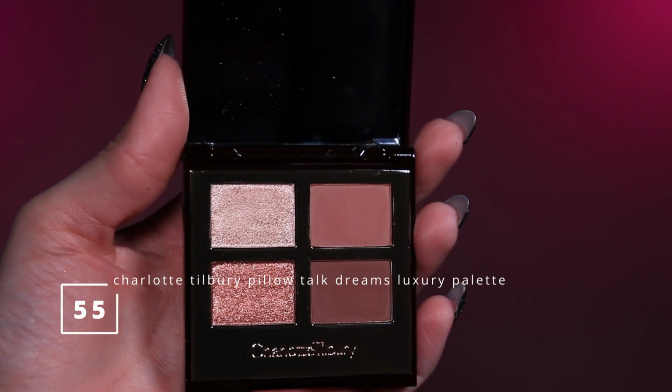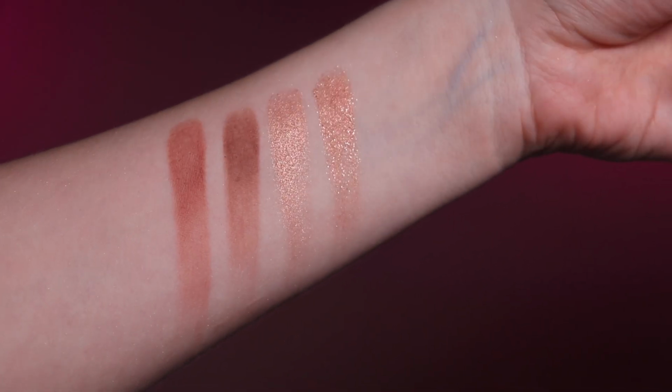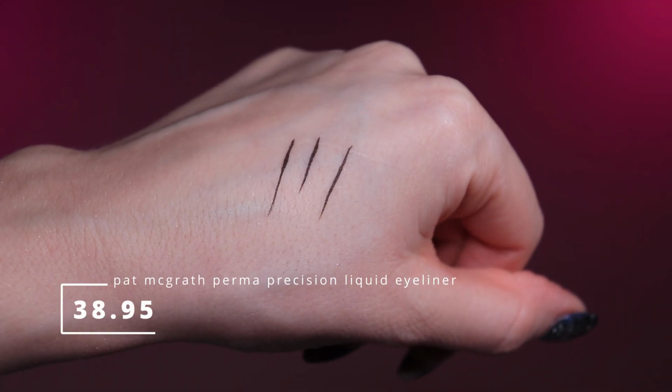Eyes. We have several products to try. Most likely this one we will try next time. And today we're gonna try this palette from Charlotte. It's called Pillow Talk Dreams. You know what? I have two. I haven't noticed that I had one more palette like this. It was a miss, but still, I will probably gift it to my friend. As well, we are gonna try this liner from Mcgrath and this mascara from Mcgrath. And I think that that's it for eyes.